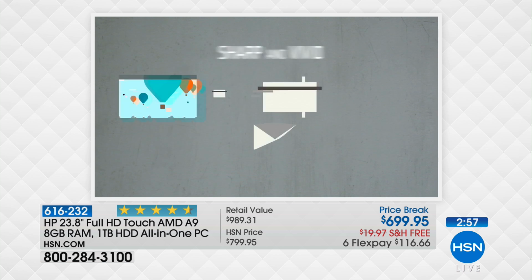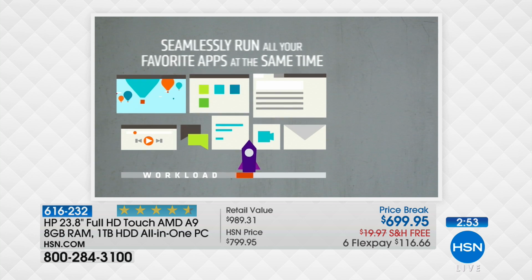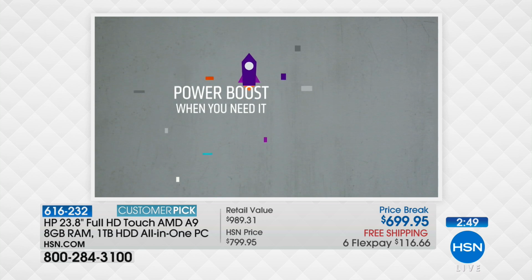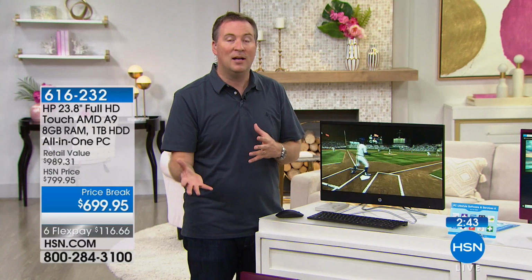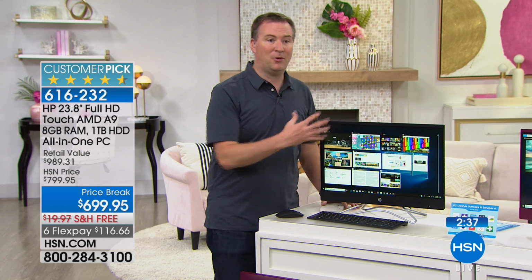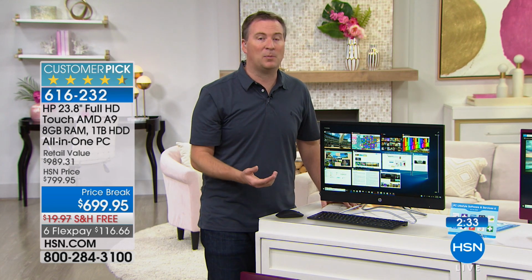This is the A9. It's a new type of hybrid processor that's designed to be more powerful, but also more energy efficient. It's got power boost built into it, so as I'm playing my game, if it needs a little extra boost of power, it's like it kicks it into another gear. It's like it has another jolt of energy that keeps it going. That's why on my system right now, I can run through all these programs. I haven't had to stop a single program during this presentation.